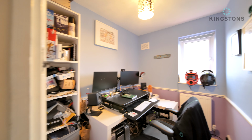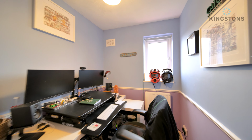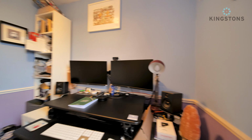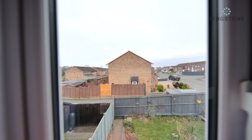And then we come on into the 3rd bedroom, where currently it's being used as an office. As you can see, plenty of space for the unit. It's got a radiator down here, window at the far end. As we pan around from the far corner here, I have a quick view out to the garden once again, and then I'll take you over to the bathroom where we're coming on through.